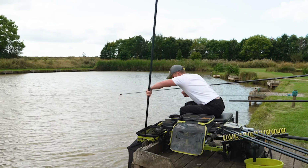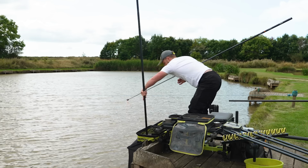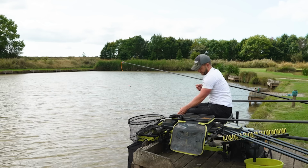And it feels so... It's just concentrating getting her into the net. Sometimes when they're that big, the head won't come out. So we'll give that a few clicks.